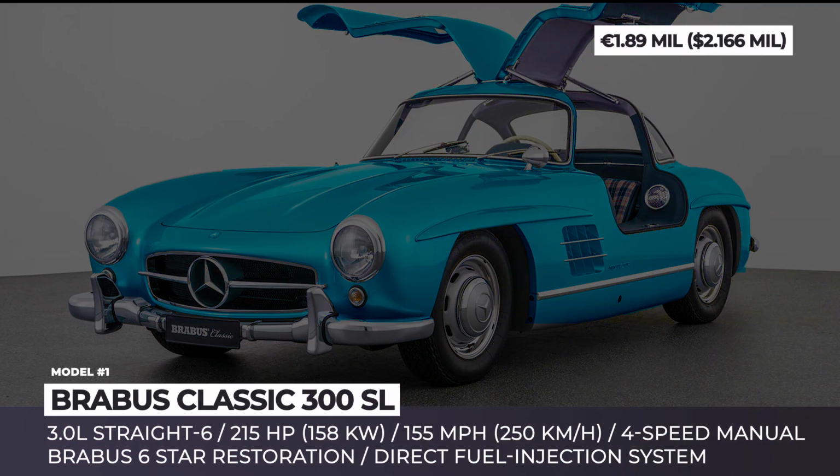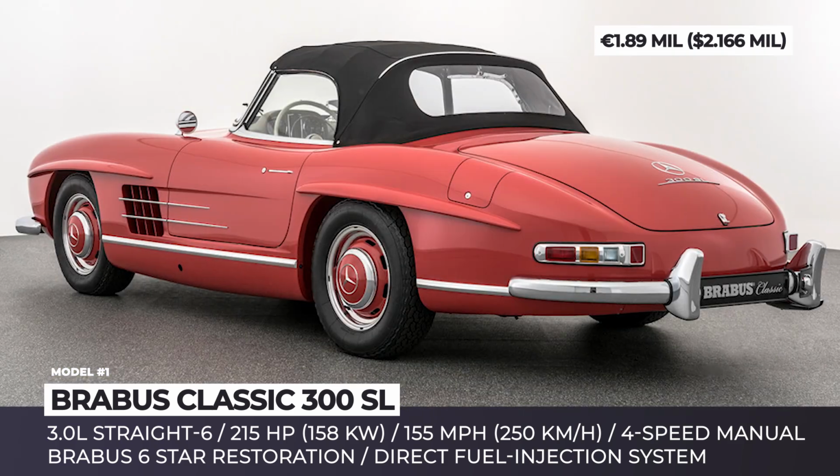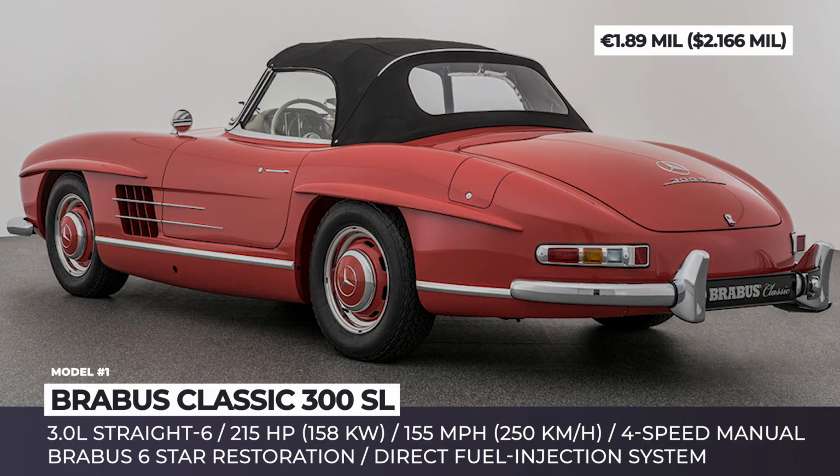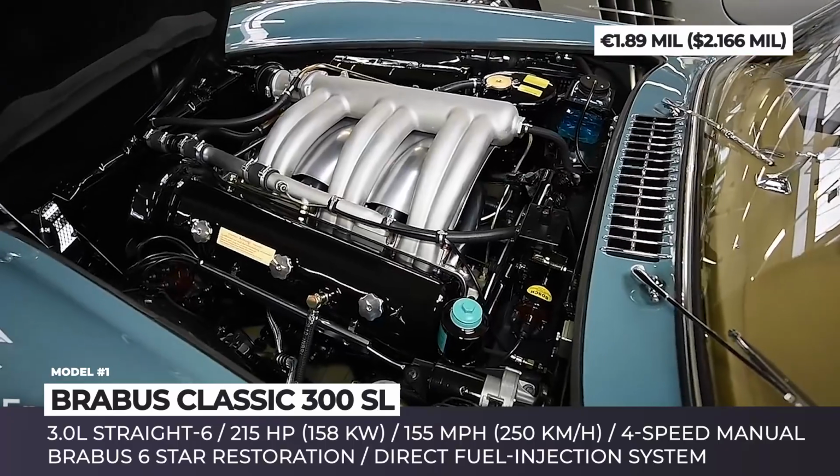Mercedes-Benz 300 SL by BRABUS Classic. Regarded by some automotive experts as the sports car of the century, the 300 SL was the first four-stroke street-legal auto with mechanical direct fuel injection system.